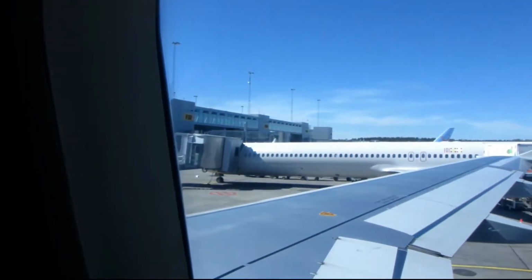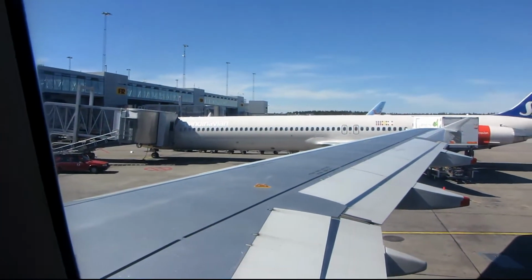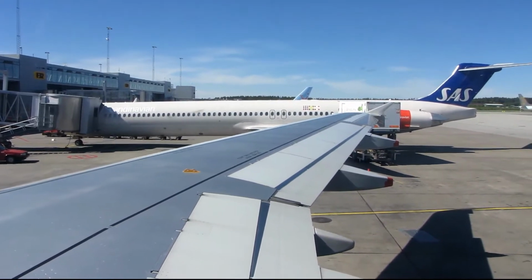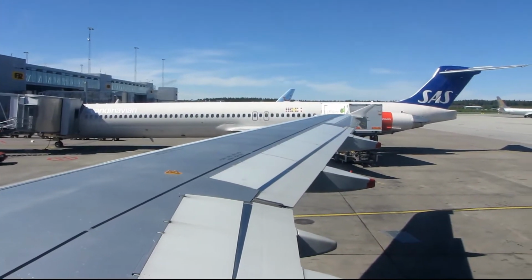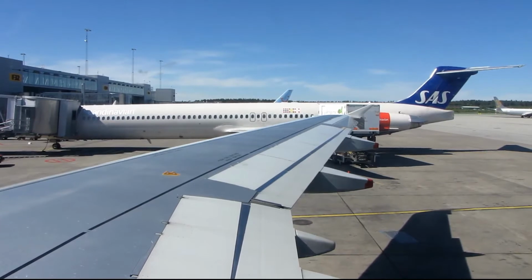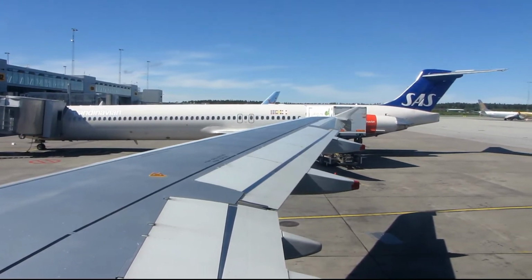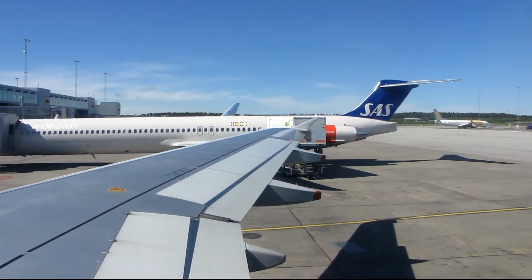And also on safety, once we're airborne, we should be able to switch off the fasten seatbelt signs for most of the flight, but we still recommend that whenever you are seated, you always keep your seatbelt fastened, just in case there's any unexpected turbulence. And I should mention, there is no smoking on this aeroplane.